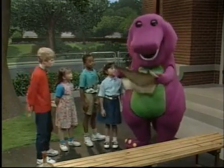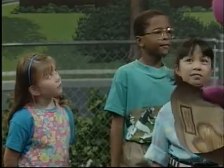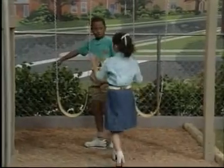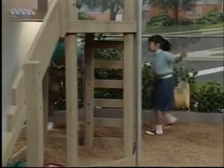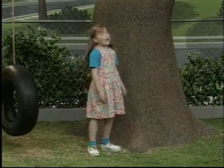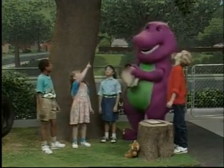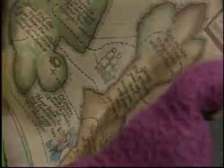Okay, now, listen carefully. Look for green above and green below. Well, let's start hunting. Green. It seems to be here. That's red. Green below, green above. Exactly. Come here, everybody. I found it. What is it? It's our tree. Green above. Green below! Oh, great!